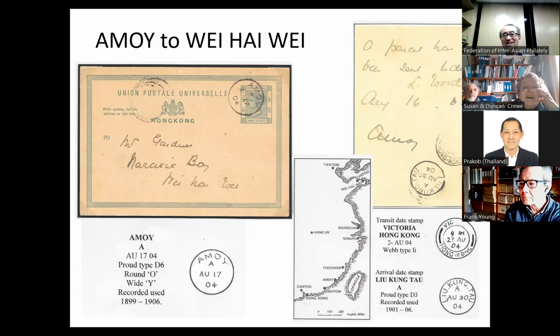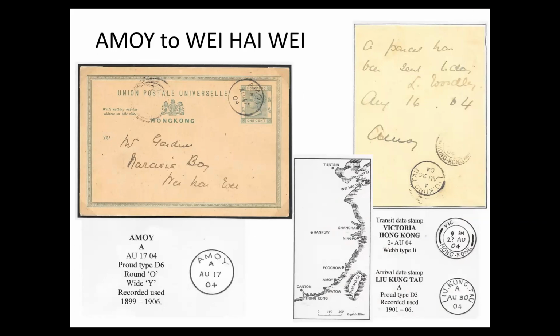Okay. This is a third one, this time an Amoy one sent to Wei Hai Wei. Now, the previous two cards seem to have been sent direct to Shanghai, but this one, for some reason, was sent via Hong Kong. So it's gone from Amoy south to Hong Kong and then sent up north to Wei Hai Wei. Why it wasn't sent direct, I don't know, unless there was something about the timetabling of the steamers, but that struck me as being rather unusual.